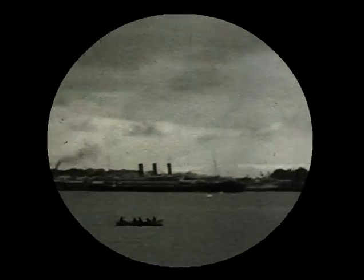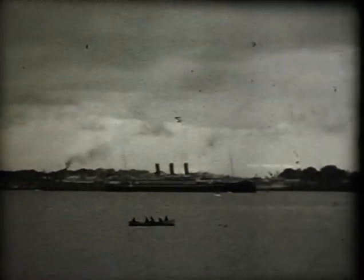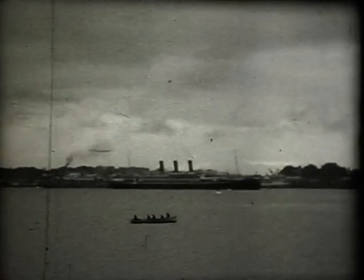The legend is that the more funnels a ship had, as far as the Indians and the Ceylonese were concerned, the better the ship, or that was the situation at that time. P&O's Naldera of 15,825 tons was built in 1917 and scrapped in 1938. She's seen here in Colombo Harbour before the war.